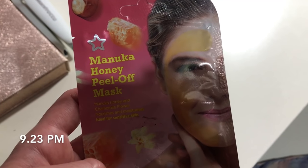Then I made an impromptu decision to do a face mask because why not? Oh my god, it smells of honey. I love this face mask. I've never tried it before, but boy, does it smell good. Then I got ready for bed because I was very tired.